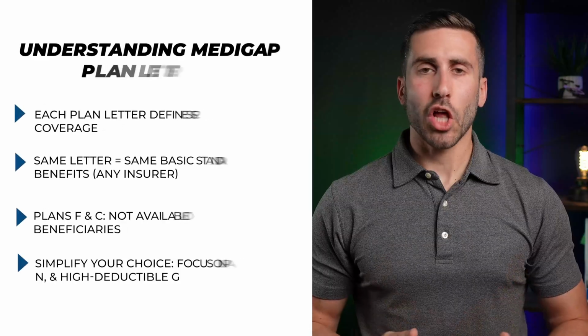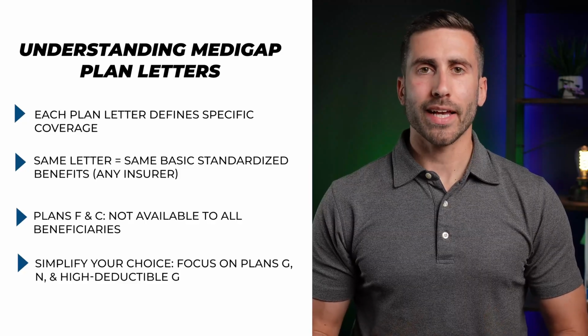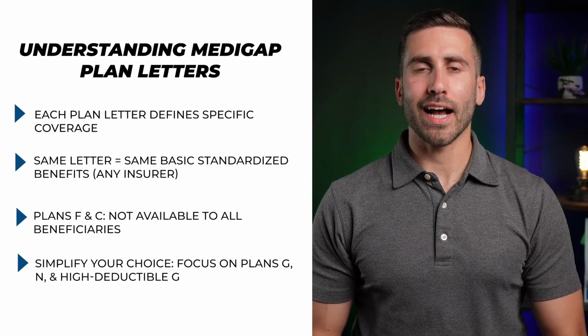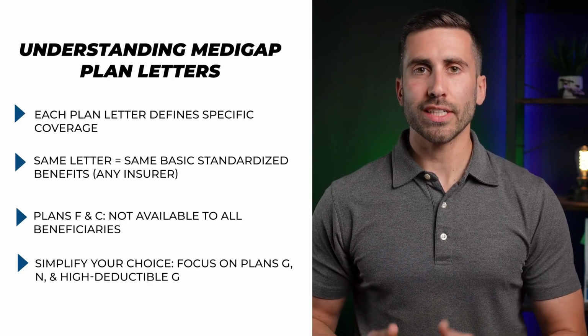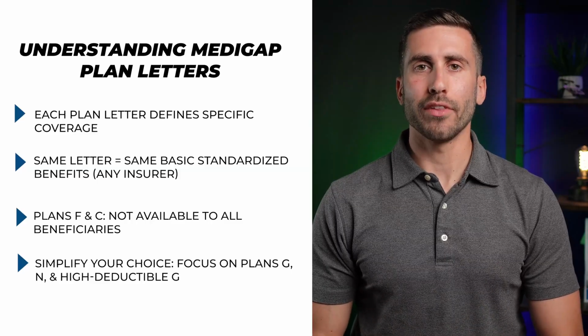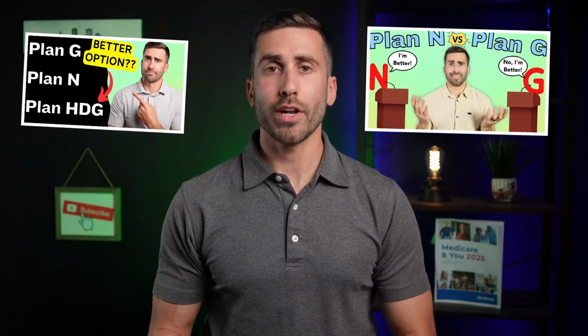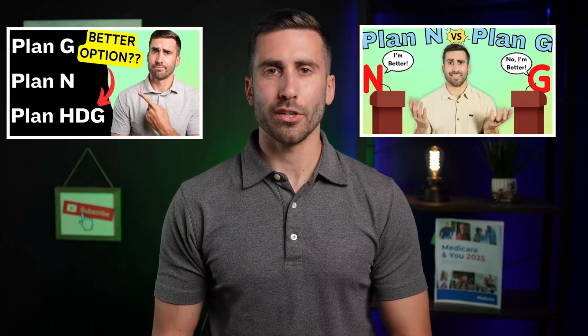Finally, despite the long list of plan letters, only a small handful of plans make sense for most people. To keep things simple, we recommend focusing on just 3 different options: Plan N, Plan G, and the high deductible version of the Plan G. This focus will help you cut through much of the confusion when you first see the Medigap chart, and we have many other videos that you can see on the screen which describe these 3 plan letters in much more detail, so watch those next.